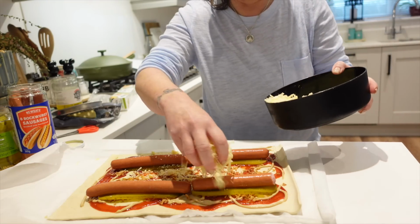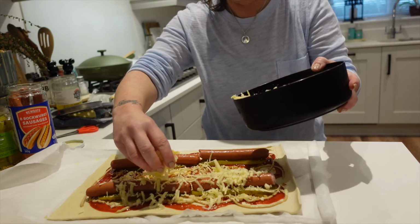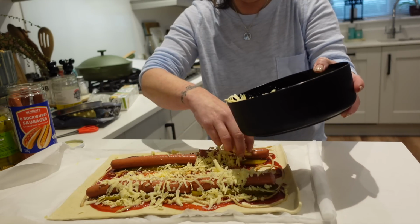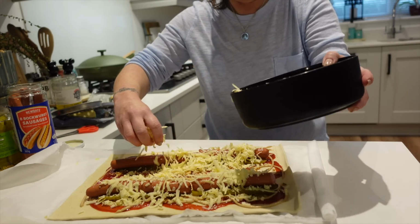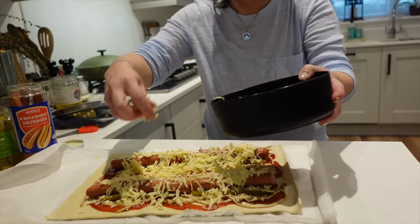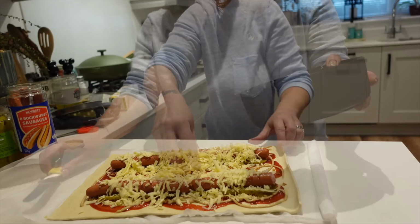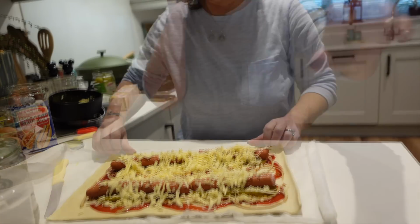So next we're going to sprinkle the cheese over the hot dogs like that. A good amount of cheese. I'm so excited to try these. I wonder if they would be better with or without the pickles. I think next time I might try it, unless it feels completely perfect. I'm not doing any measurements, I'm just doing it all by sight.